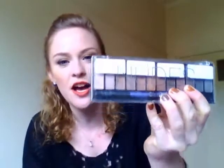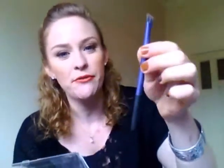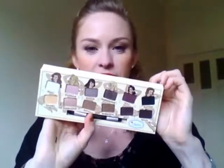Eyeshadows. Chi Glamourous Nudes. I love this palette. I use it every day, and I use, which is a dupe for Buck, this one here. I use it on my eyebrows every day with my Real Techniques eyebrow brush. And I've been loving the Nude Tude palette from the Balm. I just love this palette. I'm wearing it today. I just love it.